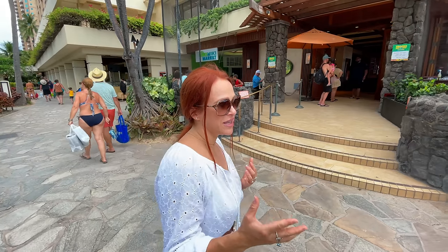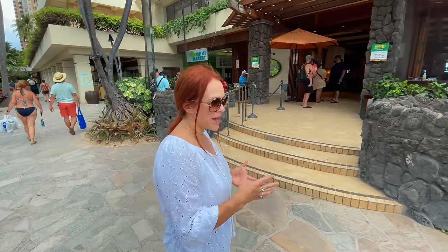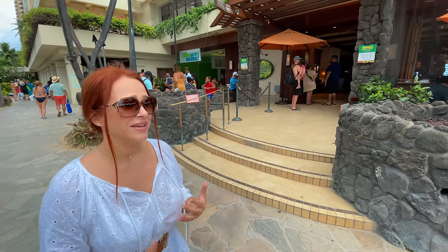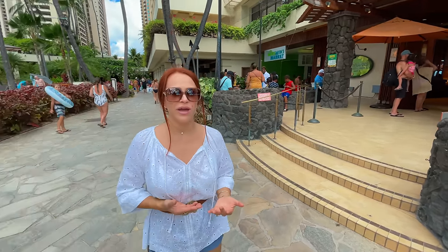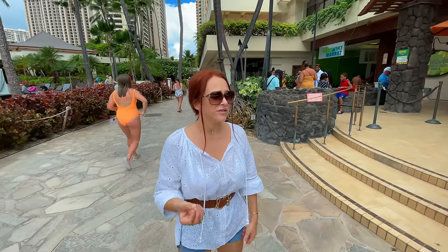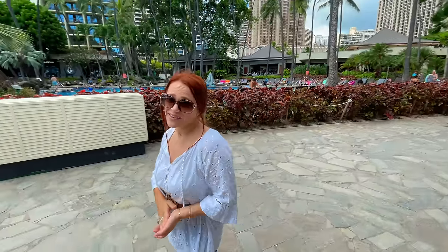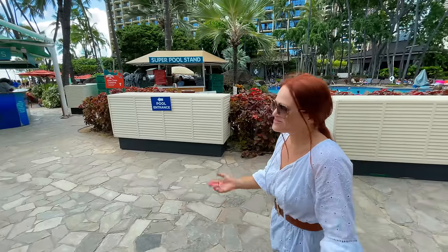With everything in Hawaii being limited capacity, the lines form pretty fast and they are massive. So if you're coming to Hawaii, be sure to make a reservation. They are open for breakfast, lunch, and dinner. And they also have a bar, and it is oceanfront with a gorgeous view, of course.